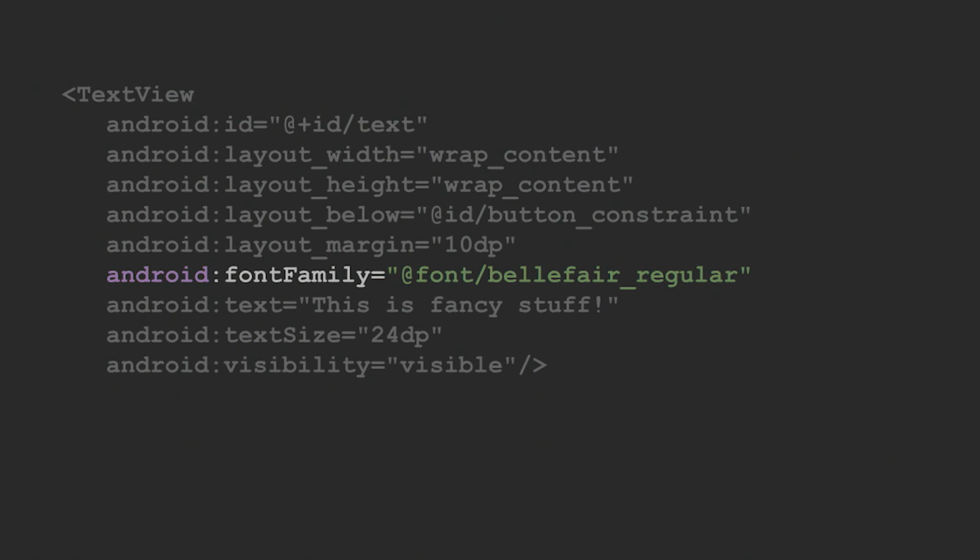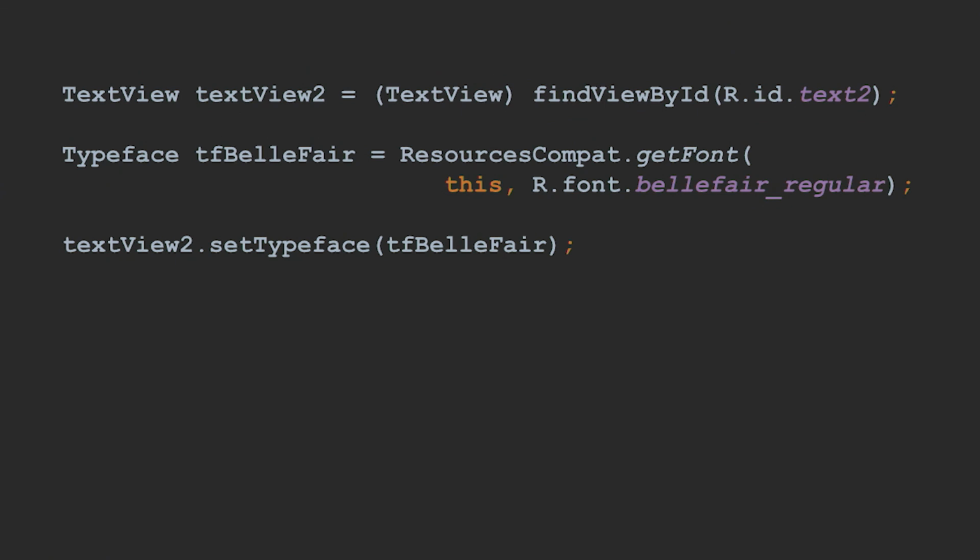To pull the font family in, then, what you have to do is just, in your text view, define font family and then @font and the name of your font. That's all you have to do. It's amazing. If you want to set the font in Java, then you want to call ResourcesCompat.getFont and then R.font and the name of your font.